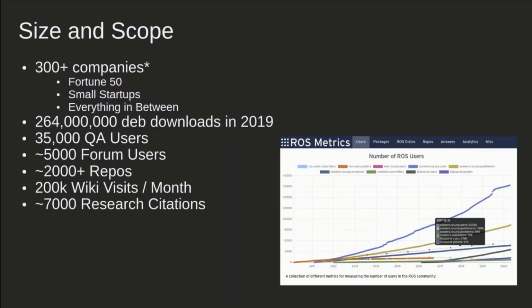In 2019, we had 264 million downloads. As I'll talk about later, we have a Q&A user forum that's got 35,000 users. We also have a discussion forum that's got about 5,000 active users. Last time I searched GitHub, it was well over 2,000 repositories of ROS packages. We have a wiki, which hosts a lot of the ROS documentation. We get close to 200,000 wiki visits a month.